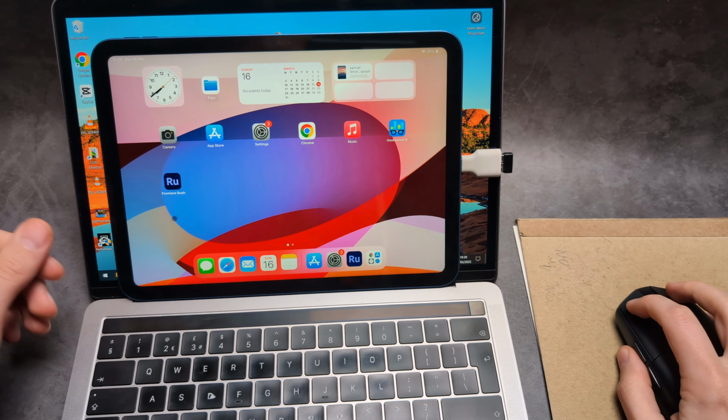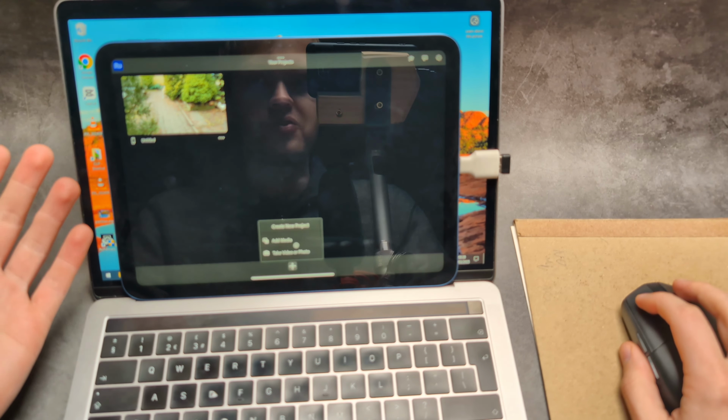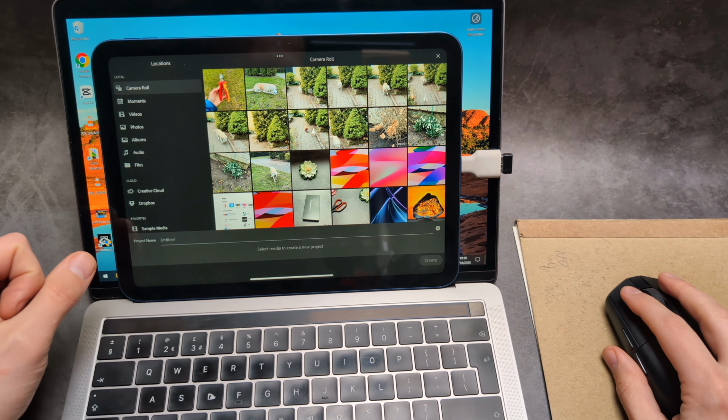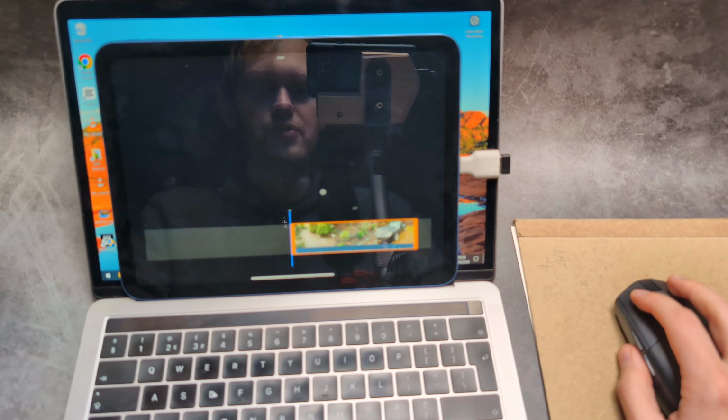Also, for example, we can even do basic video editing here. So for example, if you use Adobe Rush, then it's absolutely great. We can select what videos we want to edit, and we can do a lot of basic tasks.